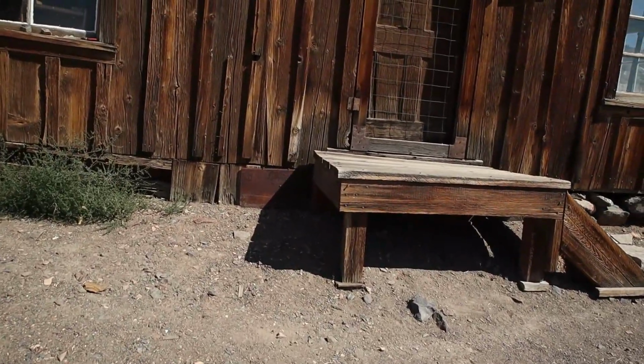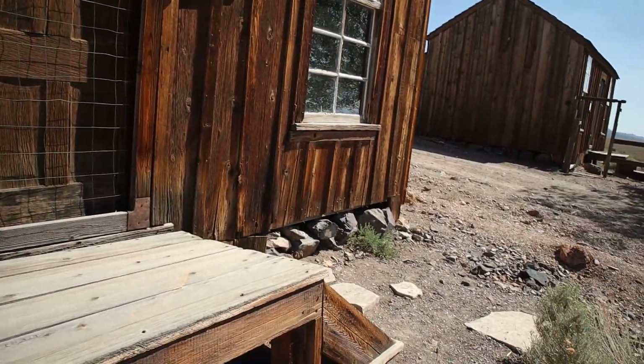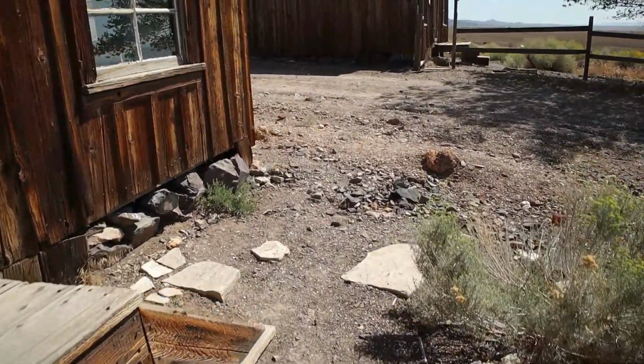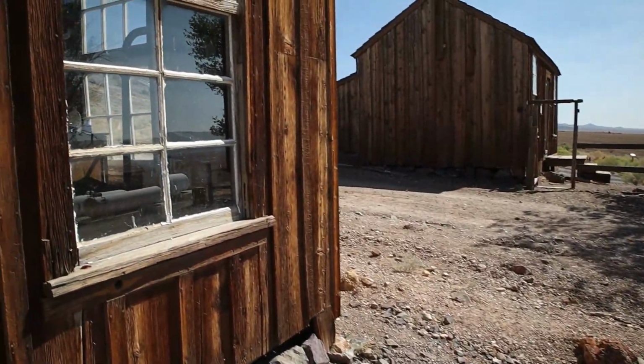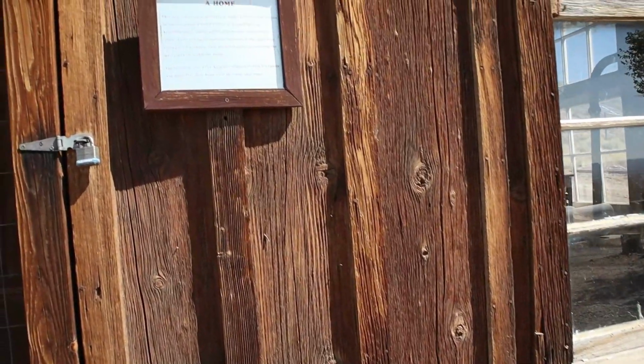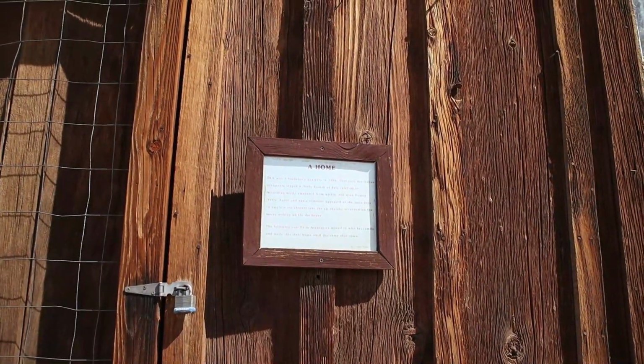The sign on this house says "A Home." According to this, it was the mine foreman's house. But that's not what this says. It says "A Home." This was a bachelor's quarters in 1906.